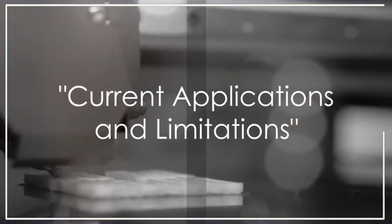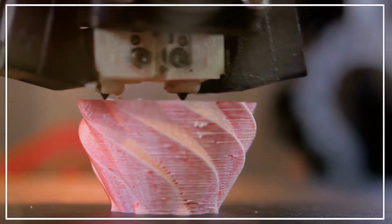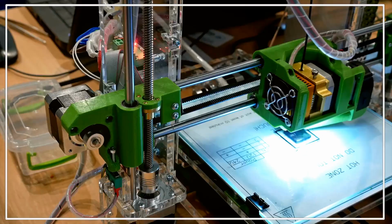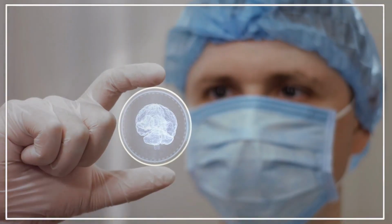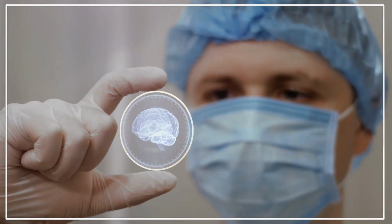Today, bioprinting is a rapidly evolving field with a wide range of applications. This innovative technology has opened doors to possibilities that were once the stuff of science fiction. But what exactly are these applications? And what barriers do we still need to overcome? Let's delve in. One of the most promising applications of bioprinting is in the realm of tissue engineering.